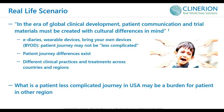We are in an era of global clinical development. So all of the studies are developing in Australia, in United States, in Brazil, in Africa. So we have cultural differences in mind, and the patient communication and trial materials must be created thinking about that. What is a less complicated patient journey, for example, for a patient in United States may be a burden for a patient in another region, like Brazil, for example.